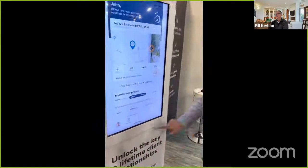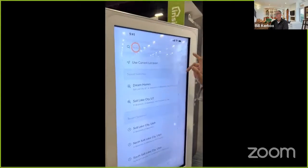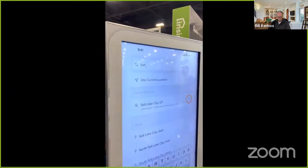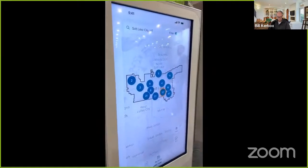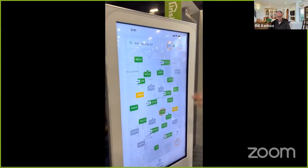We also have an app-based search. So here I can go in as my consumer. I can click search. I can search by area, address, city, neighborhood. Here's my city. It's a GPS map-based search. I can go in and say, hey, here's the listings available. I can say, okay, which ones are new, which ones are price reduced, three bed, two bath, or whatever.